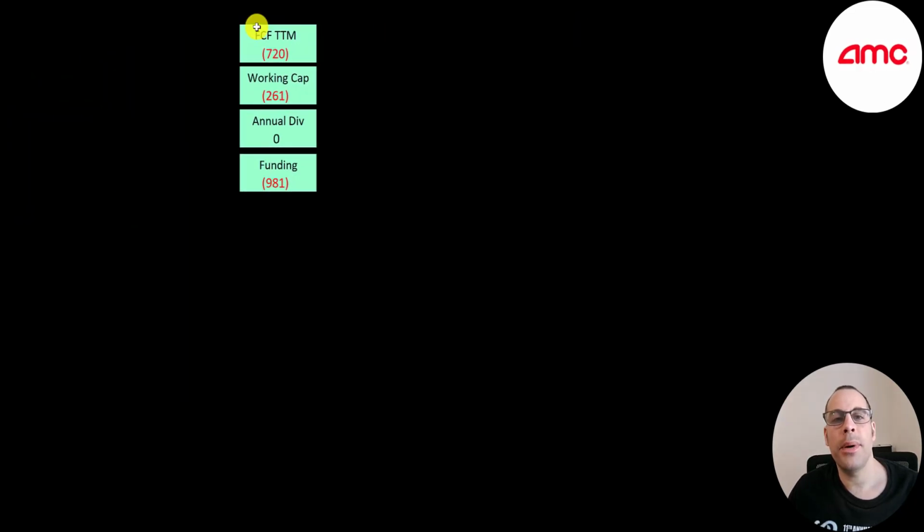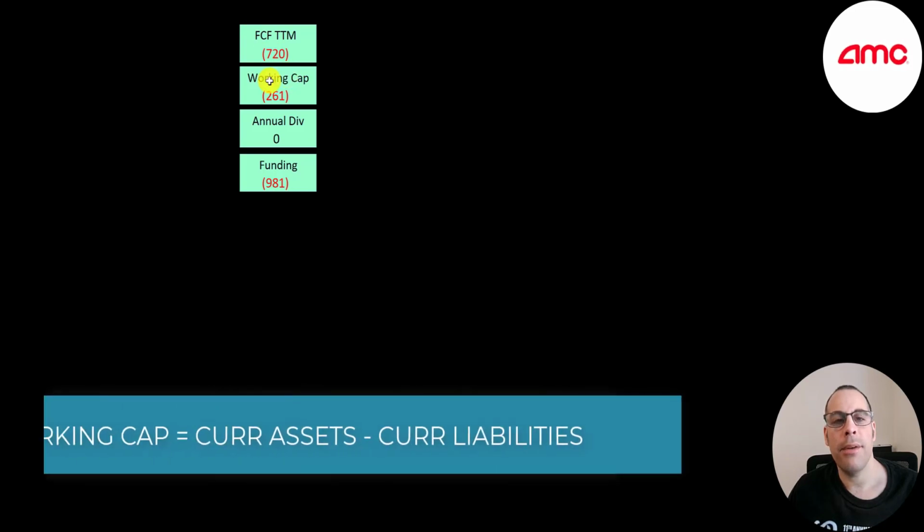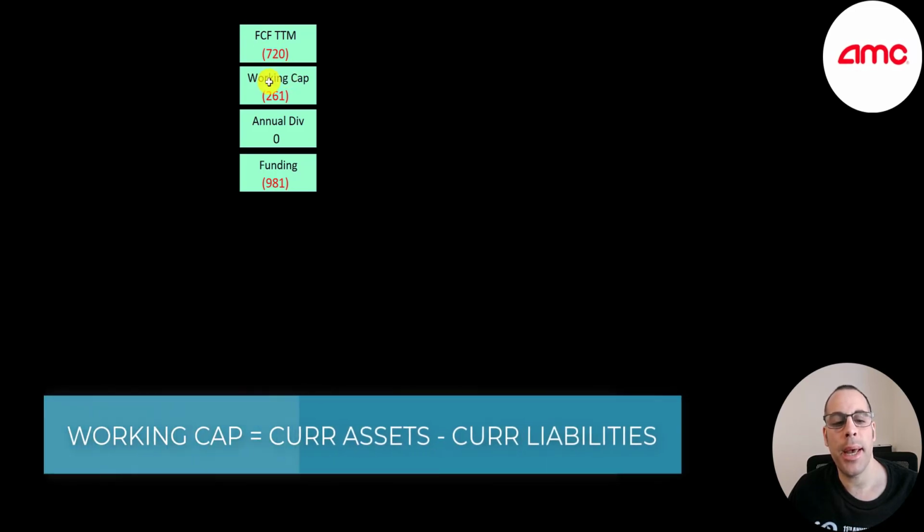In the trailing 12 months, they had negative $720 million of free cash flow. They have negative $260 million of working capital, so it looks like they're going to be short. So they may need to add some debt or equity to get through the next 12 months.